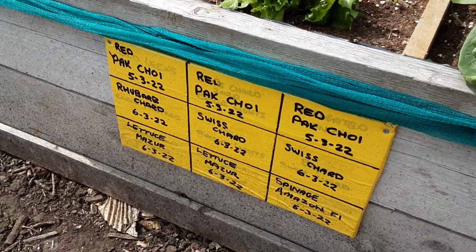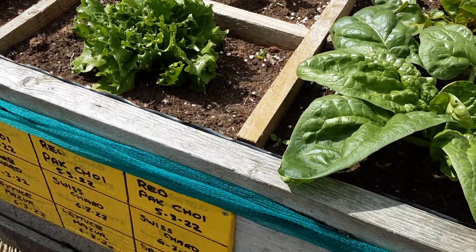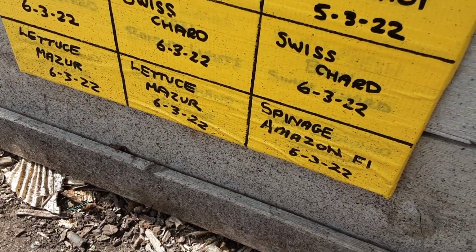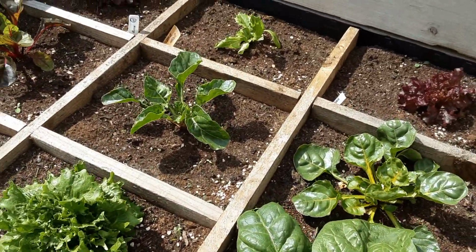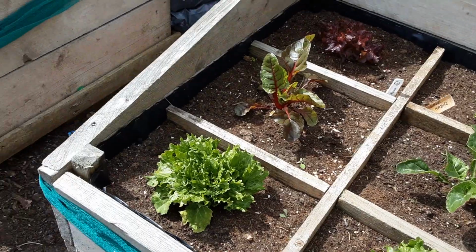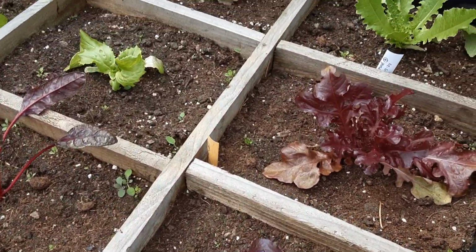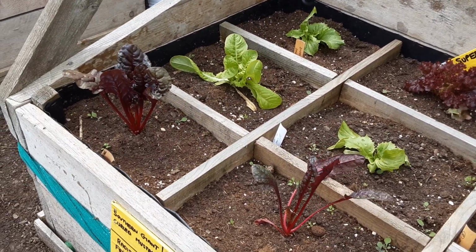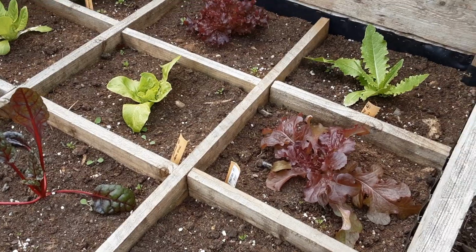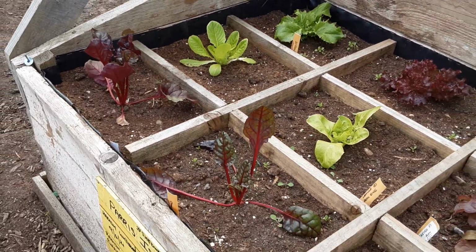I'm supposed to put down what's in there. I think I got this one right. But so this one here will be the spinach Amazon F1. This is the only bed that I've got. I can take some leaves today off these. We've managed to get a few more things planted into these. Any frosted leaves we've removed, so hopefully they can concentrate on producing new growth.